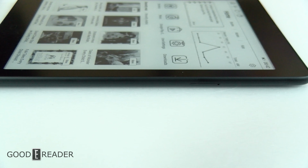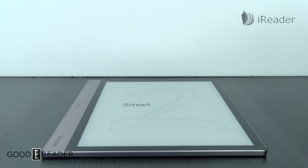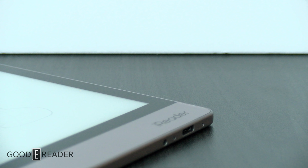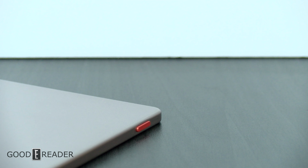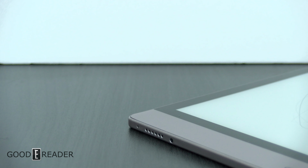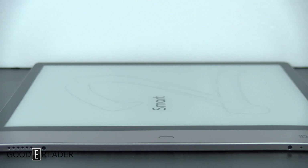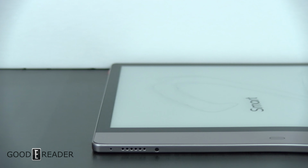Number 8, the iReader Smart 2. Now this one is actually coming from a company that was the first one to make the modern color e-reader that we all know, the iReader C6. This device looks phenomenal, it feels great, it has the best stylus on the market currently, and it has onboard audio, but again, it's only in Chinese, there's no other language, not even an English toggle. The availability is next to nothing, they don't have international compliance stamps, and the warranty, the communication, the repair is virtually impossible because this device is not meant for the outside market.